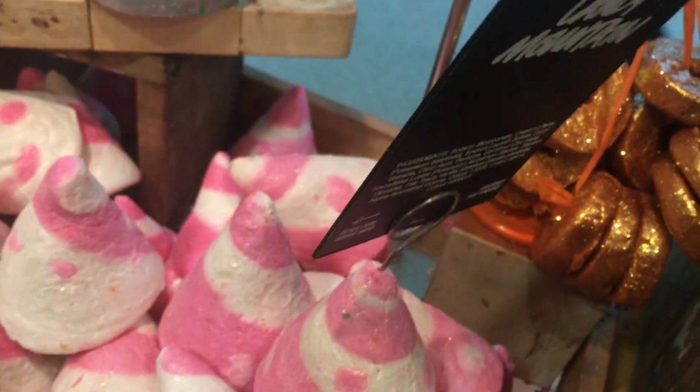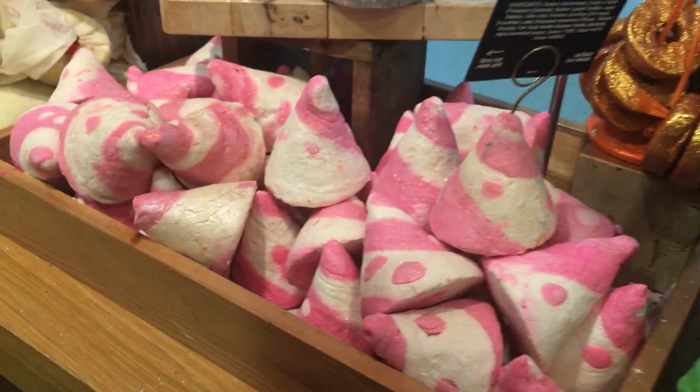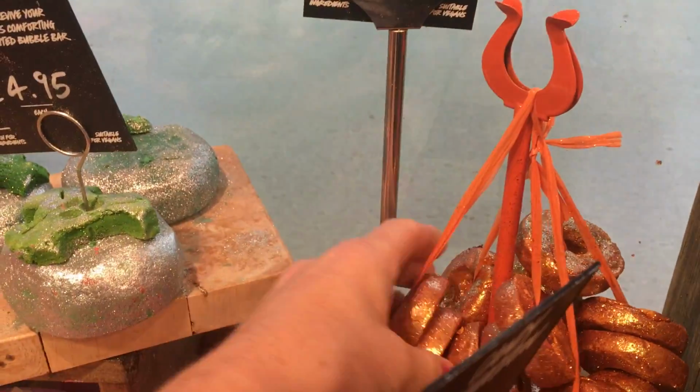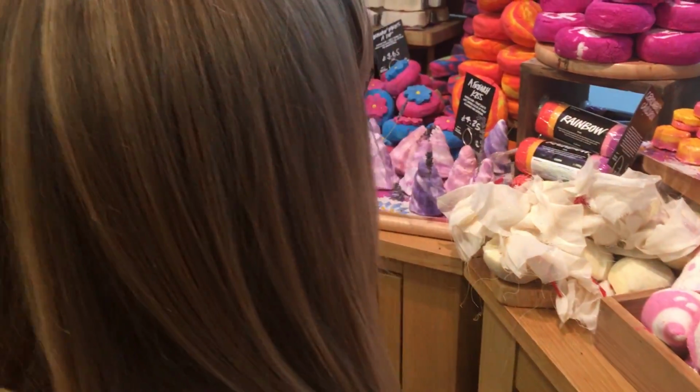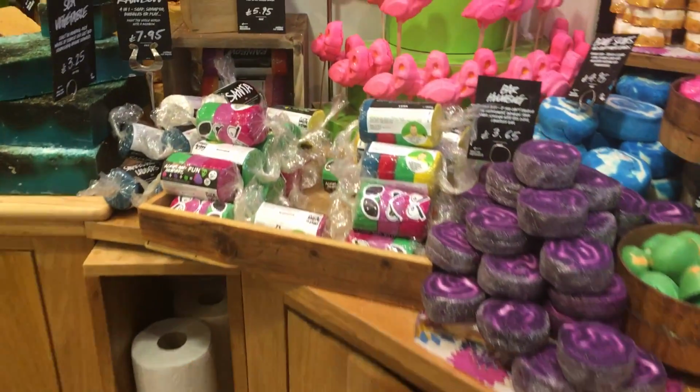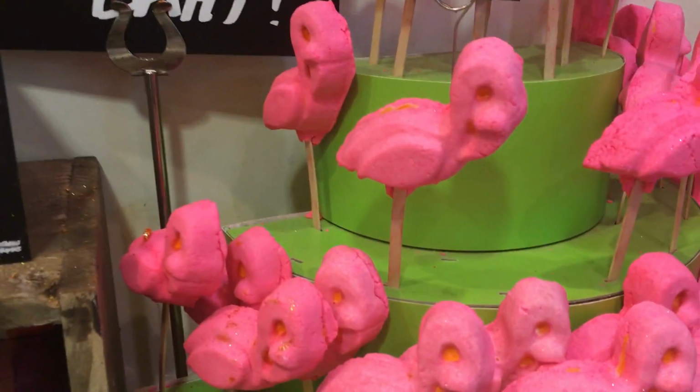Tabby. Look at those gold ones. Five gold rings, it's called. Look, Tabitha. Oh, wow. Do you think she'd like that one? She wants bath bombs. Which ones does she want? Bath bombs. Sparkling. Oh, look at the pink flamingos. Smell them. Smell them.